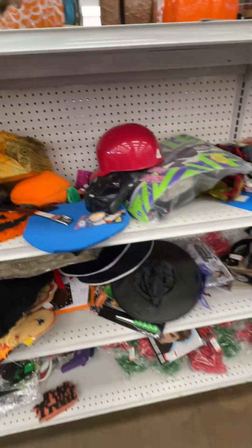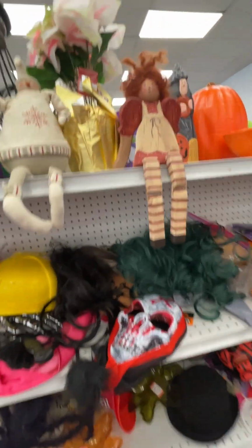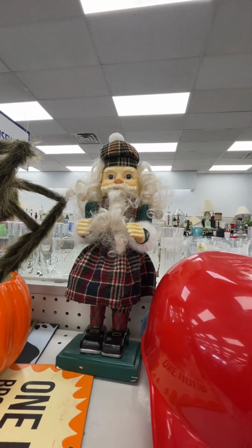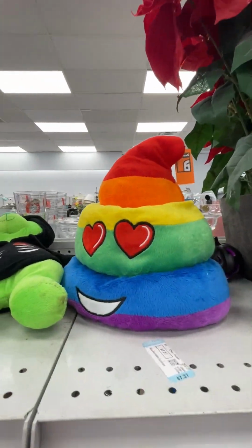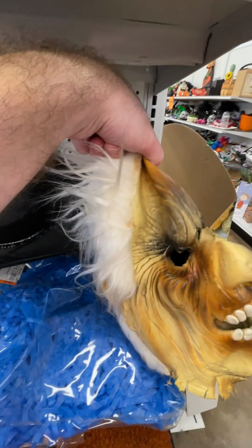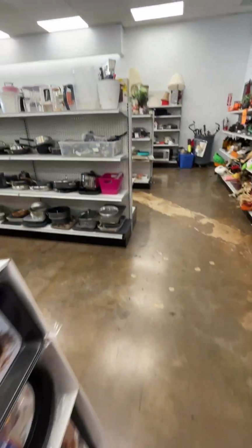I like that one. Here's an interesting little Santa Claus. Never seen that before. Some masks. This looks like the Goosebumps mask. That episode.